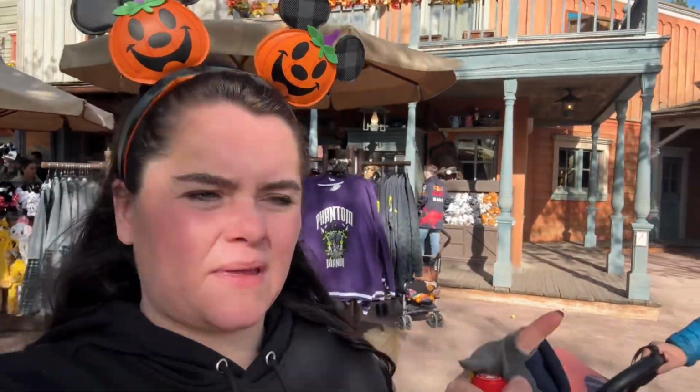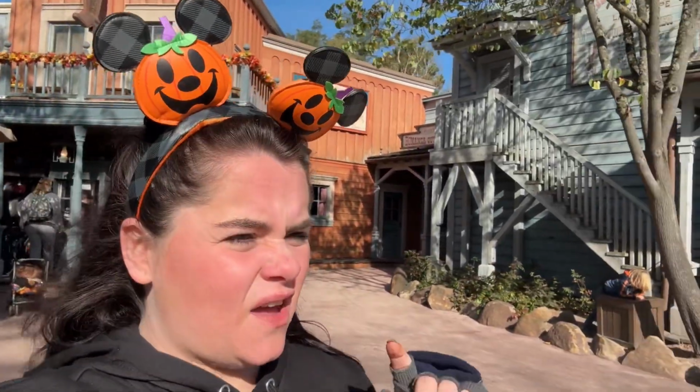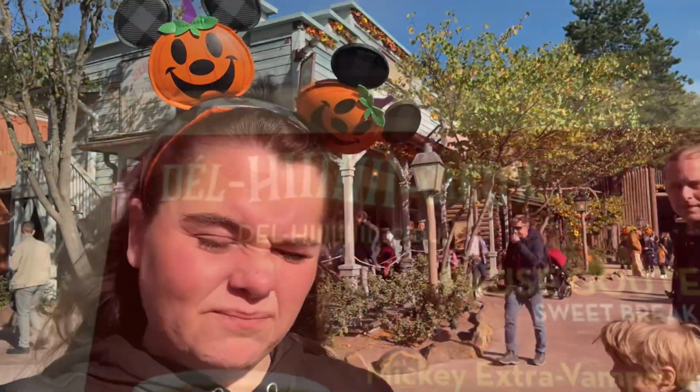We weren't allowed to get them yesterday. I don't know whether that's because of the 100 or what's going on. So we're gonna track down the Halloween cookie for Sarah and maybe get on Phantom.